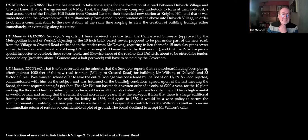The governors, despite the recommendation of the surveyor, Charles Barry Jr., who said this guy is a really good builder, this is what you need to get it going, weren't interested. Now, whether they wanted bigger houses than Wilson offered, or whether they wanted to keep West Dulwich and Croxted Road separate from Dulwich Village, there's nothing in the minutes to say. But basically, from the road being built in the mid-1860s, there was no development in the main part of Turney Road till after 1900.